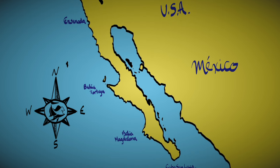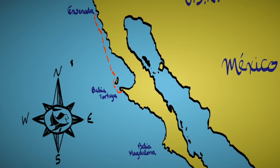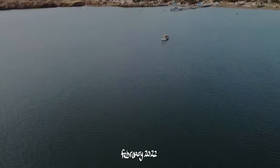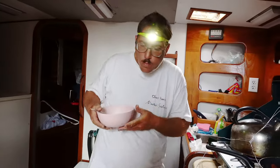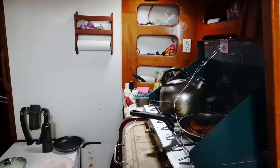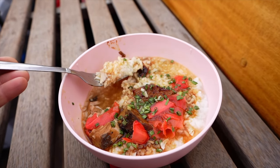We had just traveled roughly halfway down the Baja Peninsula from Ensenada to Bahia Tortuga. Robbie was serving up a fish soup for breakfast, leftover white rice made into congee, the last of the marinated bonito, ginger, green onion, and soy sauce.